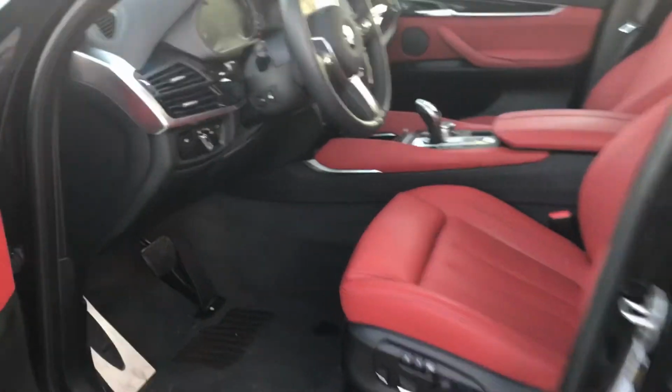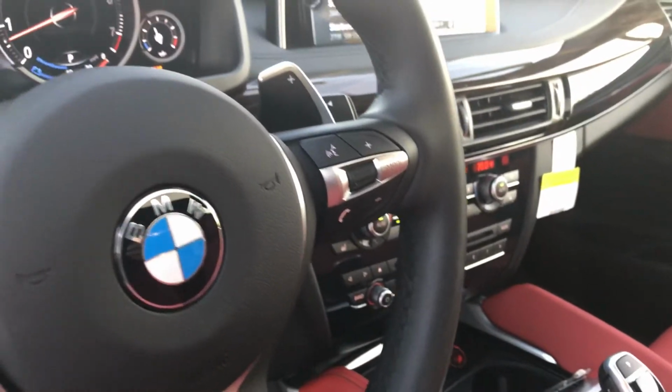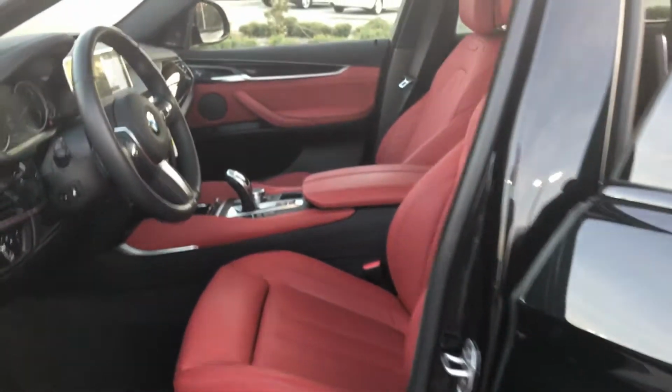Another really good thing, since this car does have the cold weather package, that also means heated steering wheel, of course. You got to have that. As well as heated front and rear seats. So really, it's just everyone in the car is always nice and comfy without a problem.